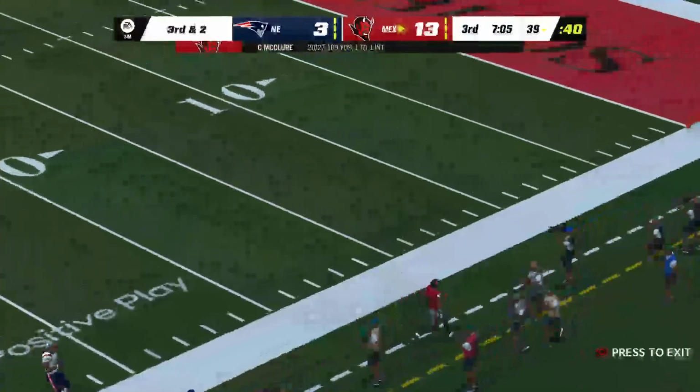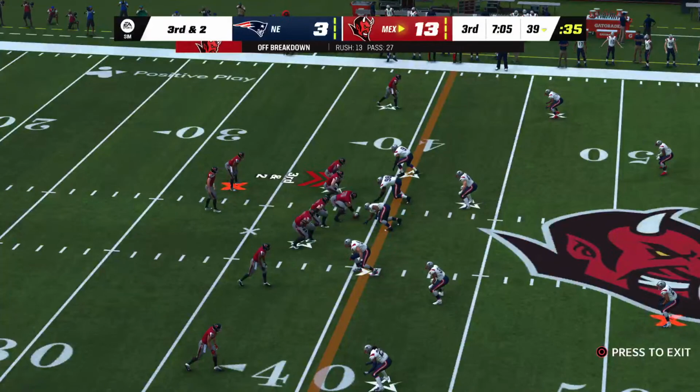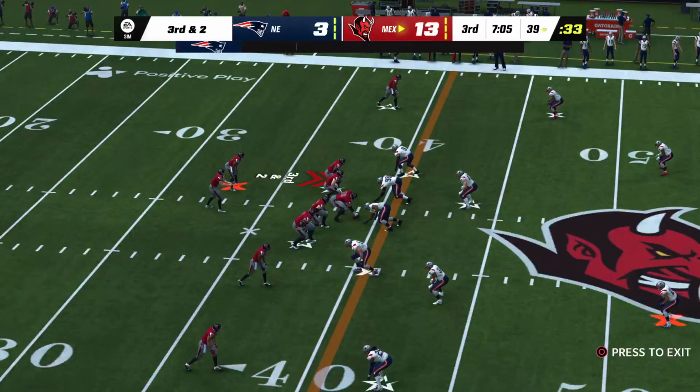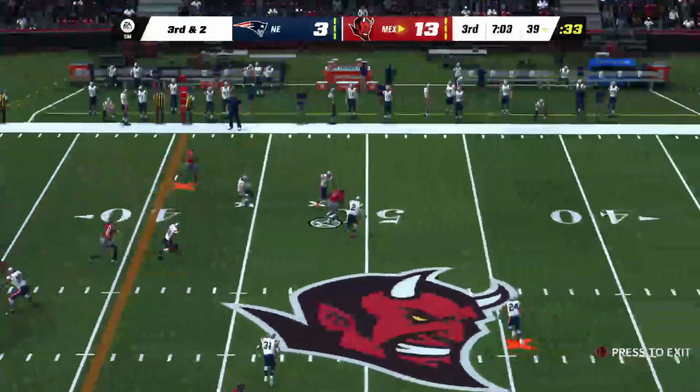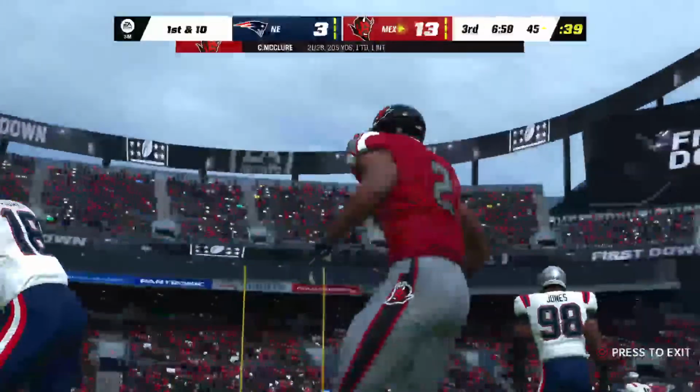And incomplete on the deep ball. After the incompletion, here now, 3rd and 2. Looking to throw. McClure. And he'll be taken down, but not before they work this to the 45.